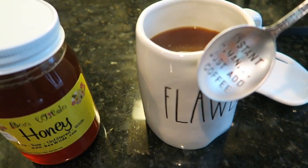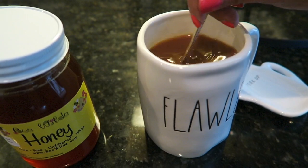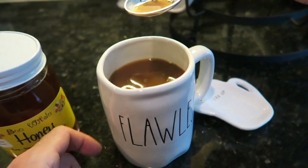I'm using my cute new little spoon. Okay, coffee looks a little bit darker than how I normally take it. Let's go ahead and try a sip.